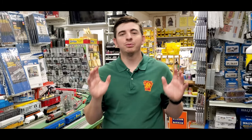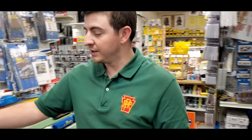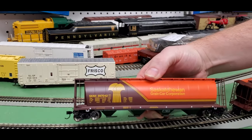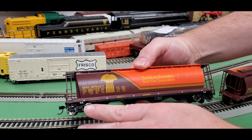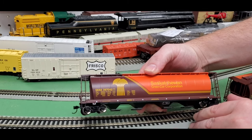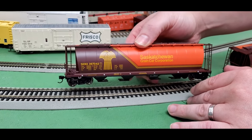All right, so we have these brand new cylindrical hoppers in from Walthers. And if you take a look here, I got a whole bunch of different road names and paint schemes. Taking a look at the detail on these cars, you see all the different specifications there, weight limit, capacity, all that fun stuff happening there. So this is the Saskatchewan grain car.